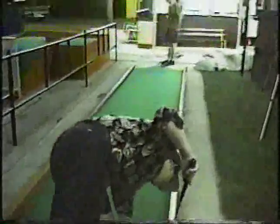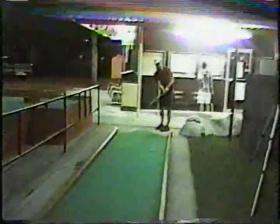Okay, and Rick starting out in a little trouble here. Looks like he's going to have to settle for a bogey attempt here as he misses. Jim now with a golden opportunity to go up one hole here at the start.